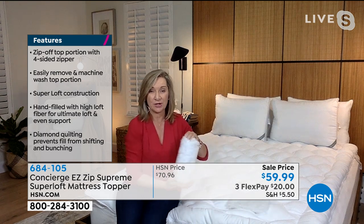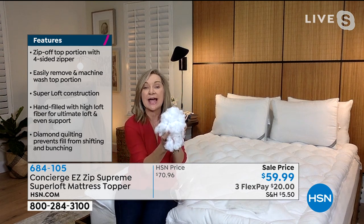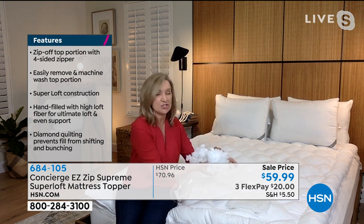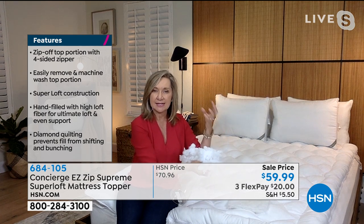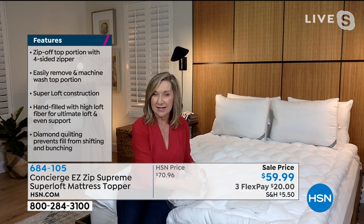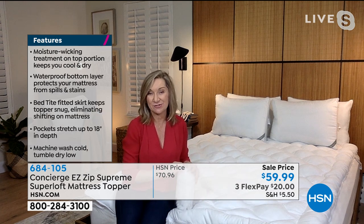What's different about Superloft is the type of fill. It's actually a loose fill, so it looks and feels like little clouds underneath your body. They hand stuff all of this hypoallergenic springy fill into each diamond and then around that frame border. So what you get is resiliency and support and cushioning when you lay down into your bed. So that's important if you have an older mattress that you want to resurrect, or a new mattress that's maybe too firm, or even if it's somewhere in between, you will notice a difference in your sleep.